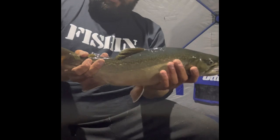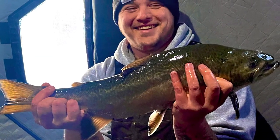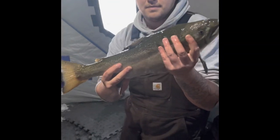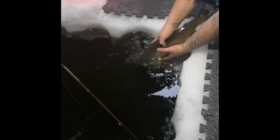Almost a master here, got a nice 18 inch tiger trout. Nice male. My buddy Alex here, he's got a nice 23 inch tiger trout. There we go. Oh yeah. Fish on.